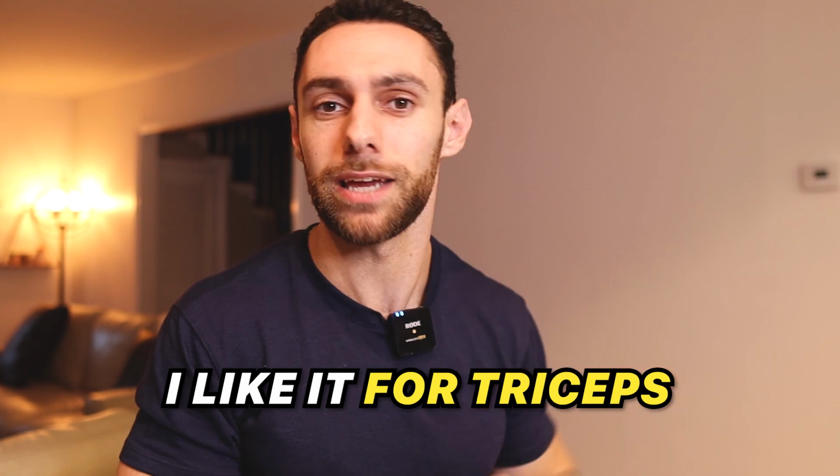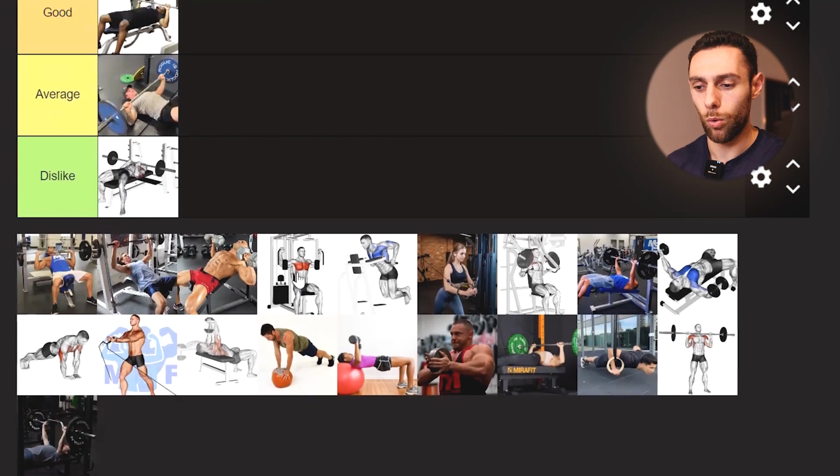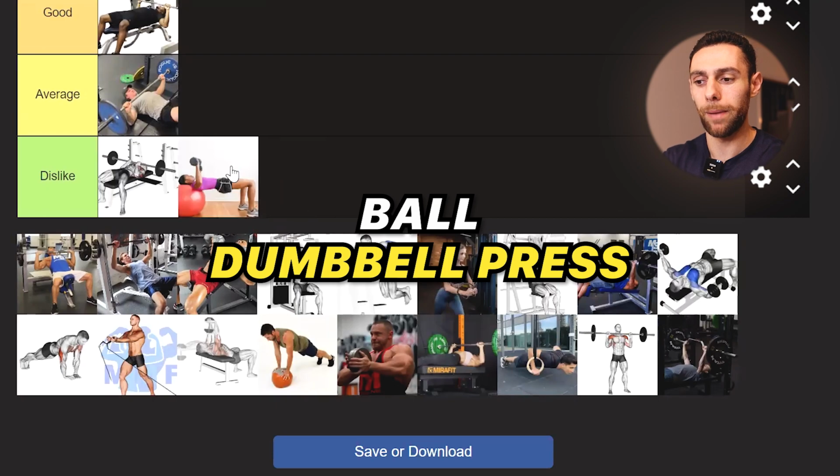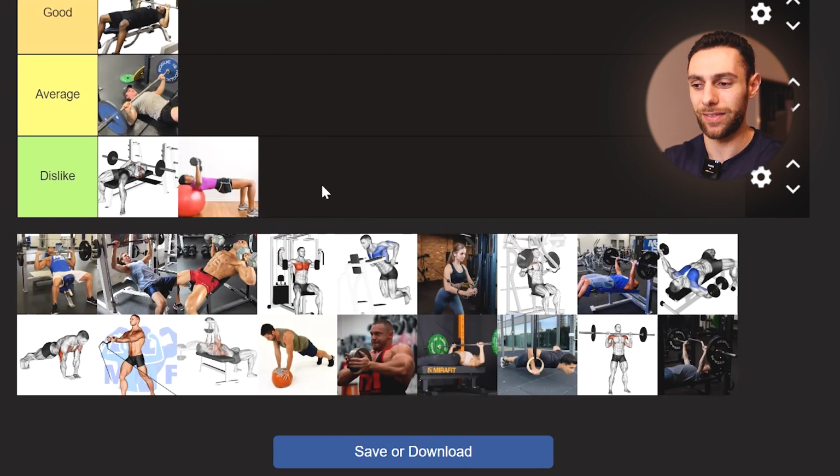I'd much rather you do a normal shoulder width apart hand grip, or even a little bit wider than that to more so bias the chest. So for that reason, again, for triceps, I'll do this exercise anytime. I really like it for triceps, but it's not something I'm gonna throw in my program with the intent of targeting my chest.